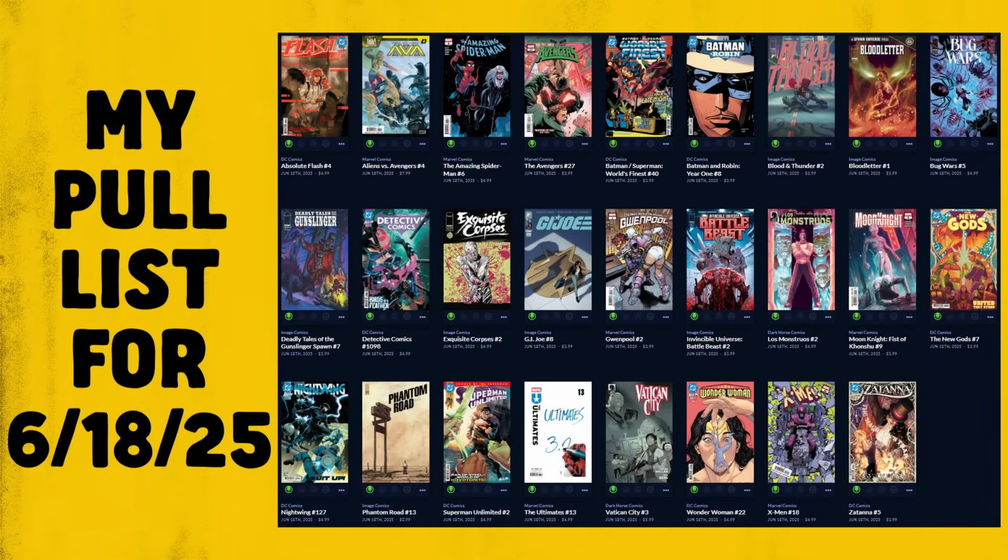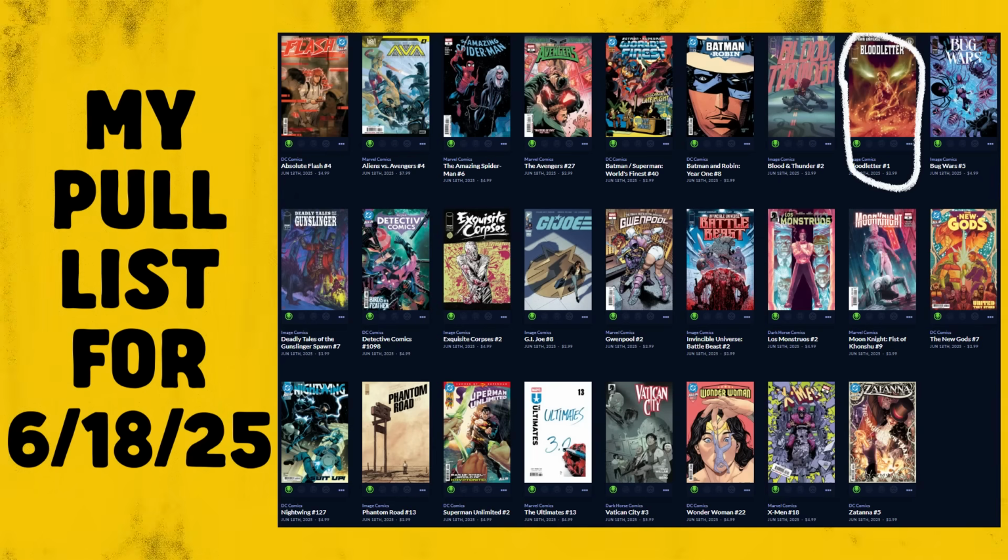I have a total of 26 books on my pull list, and there's only one new number 1. So that means I had to read 25 books this week, which I did not do. I read 23. I did pretty good. The 2 books that I did not read are Deadly Tales of the Gunslinger Spawn, issue number 6, and Los Monstros, issue number 1. I couldn't find it, so I didn't read that one as well. So I gotta find it and then read that in issue number 2 before issue number 3.